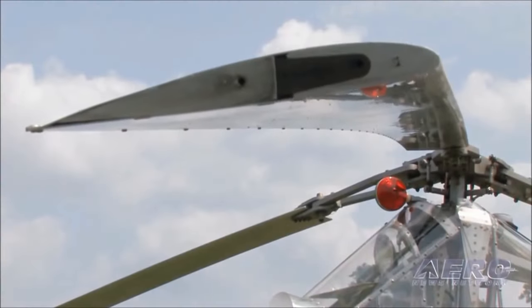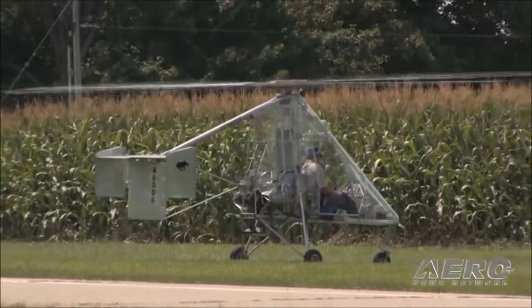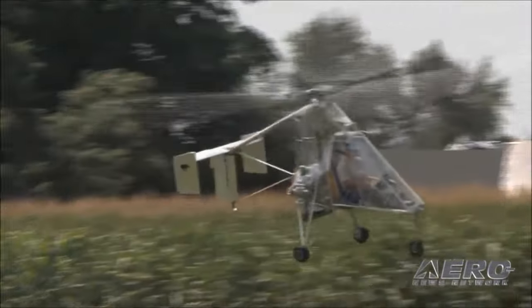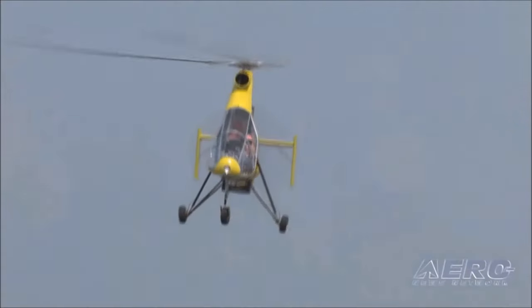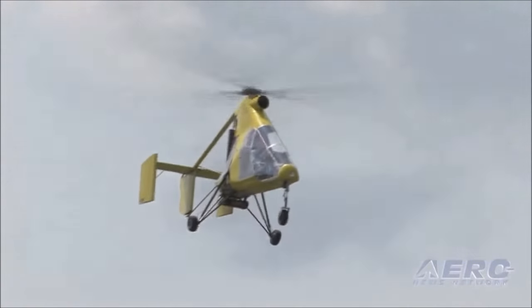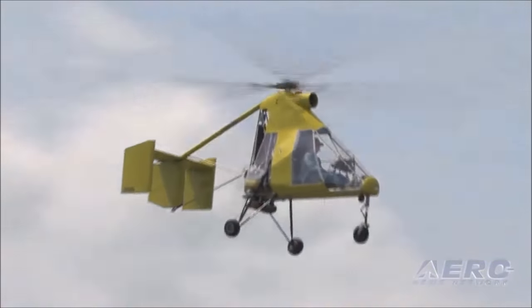At a fly-in like this, I competed in that and I won the contest. The prize was $20,000. Very unique machines. Dick built you this one because you wanted to fly too. It only used 7.5 gallons, and that's a Subaru engine.